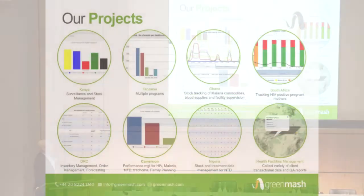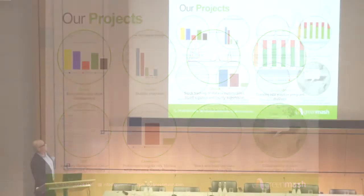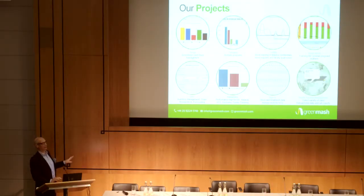Examples of some of the projects we work in, as you see, multiple countries, multiple programs. To us, the program type, the disease type is irrelevant. If you need to get data and need to turn the data into information and make decisions, come and talk to us. So we're working in all of these countries. We do a lot of work with malaria and HIV, obviously the big disease areas. We're working with NTDs in Nigeria and Cameroon.